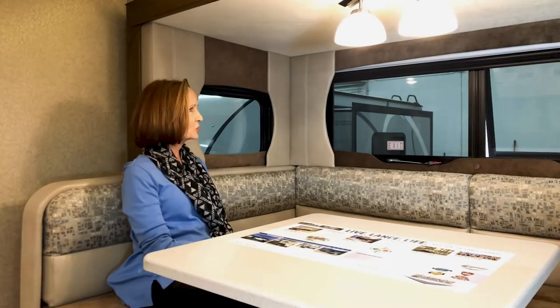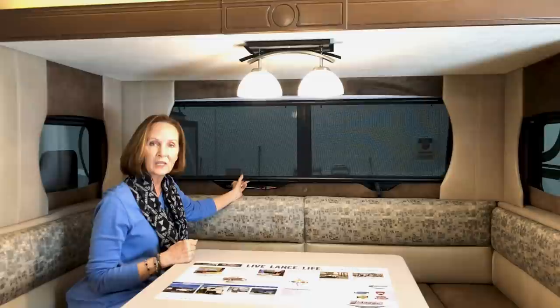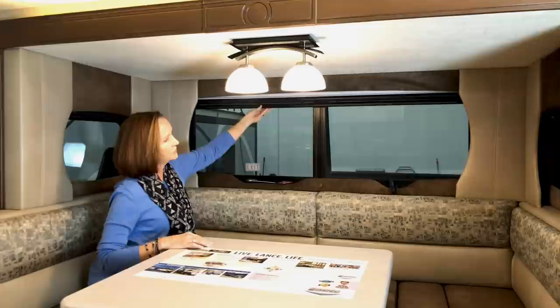Let me show you how these work. This pulls down to be a day shade. It's a screen. It's going to block out some of the light in case you have a lot of sunlight coming in. You also have a blackout shade, which pulls down on top of that. So you've got both of those on every window. Just give it a tug, it rolls right back up. Little tug, right back up out of the way.